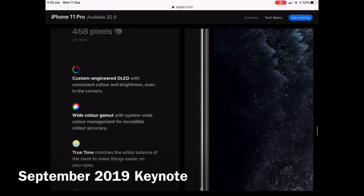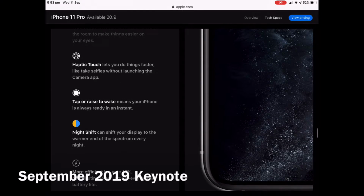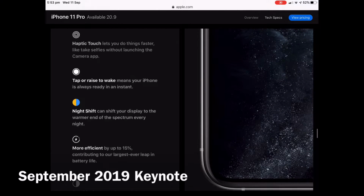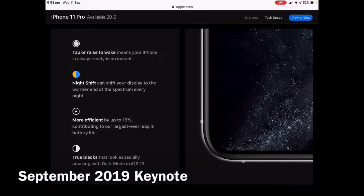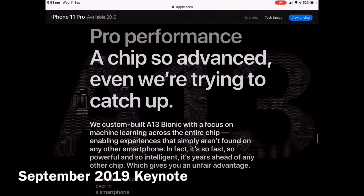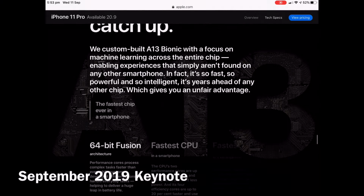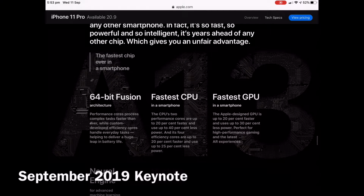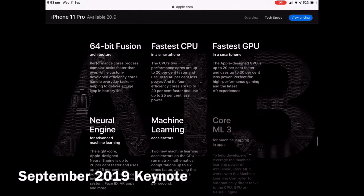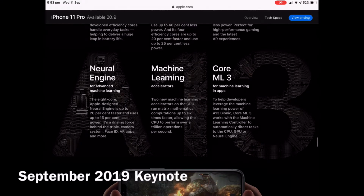All the custom engineered OLED, wide color gamut, True Tone, Haptic Touch, which has replaced 3D Touch. Tap or raise to wake, Night Shift, more efficiency, true blacks. Performance, a chip so advanced even we tried to catch up. So it is the fastest chip in a smartphone. 64-bit fusion, fastest GPU, a Neural Engine 20% faster, machine learning, Core ML 3 for machine learning in apps.